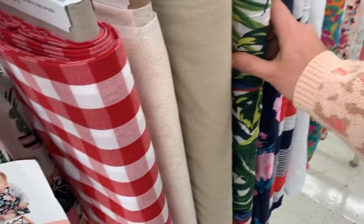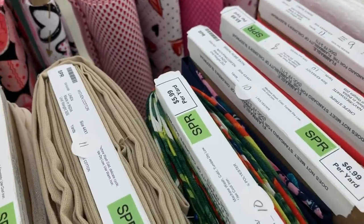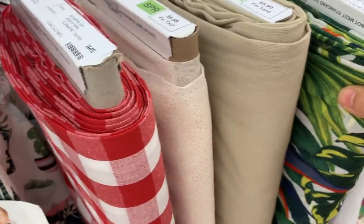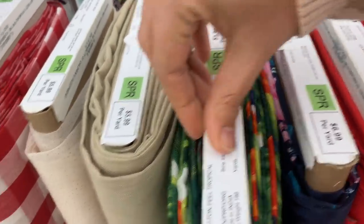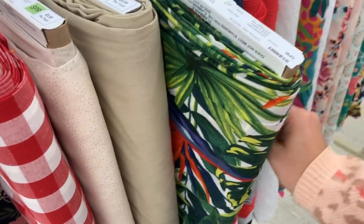And it seems to be okay quality, you know? I mean, it certainly is cheap. That's $6 a yard and then 30% off. So at the very least, it's 100% polyester, but with a cotton feel. It does feel like a wall or something.